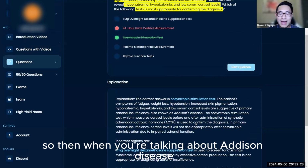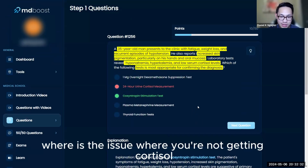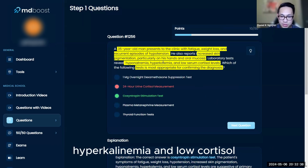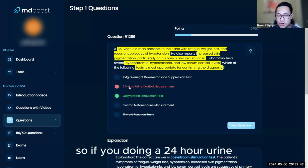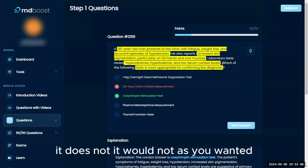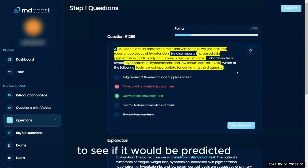When you're talking about Addison's disease, you want to isolate where the issue is. It does fit here, because you have hyponatremia, hyperkalemia, and low cortisol. So you already know there are low cortisol levels. If you do a 24-hour urine, does that give you more information? It would not. So you would try to stimulate it somewhere to see.